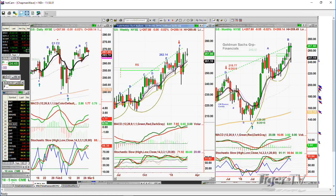Is it a buy right now at 267? I would say you could tiptoe in because of the interest rates. I would prefer to see how it holds 260 to 258 if it pulls back one more time over the next week. But starting a small position here, I think that's fine if you're in for the longer term.